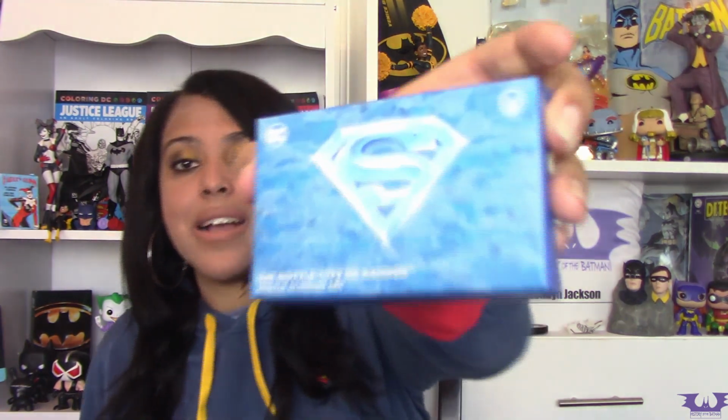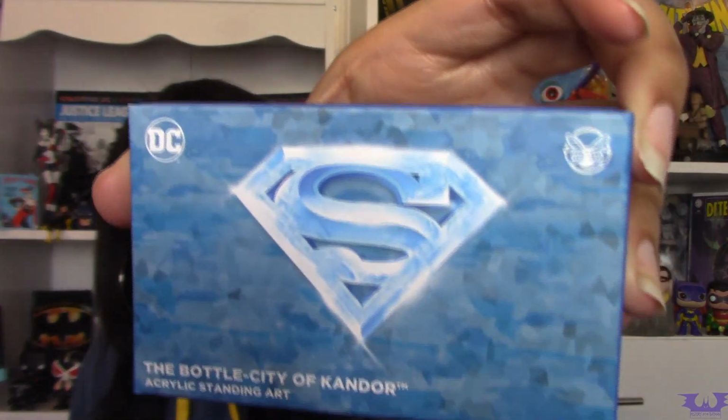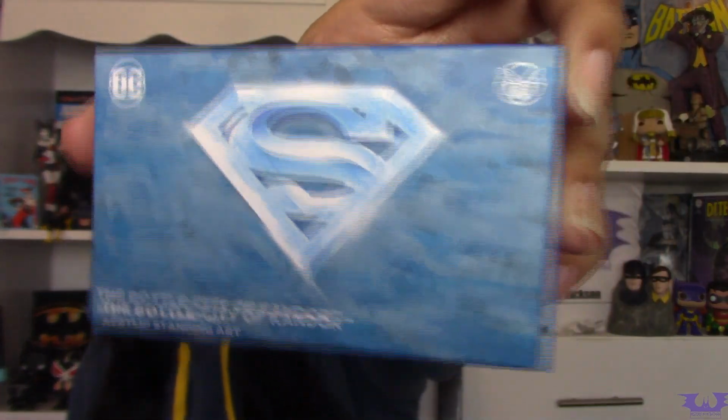What is this? The Bottle City of Candor. Acrylic standing art? What? This is what the box looks like. See, it says that. And I'm like, okay, I know what Candor is. It's a little, what? Okay, I'm sorry. Let me just open it. Ooh, what is all this?